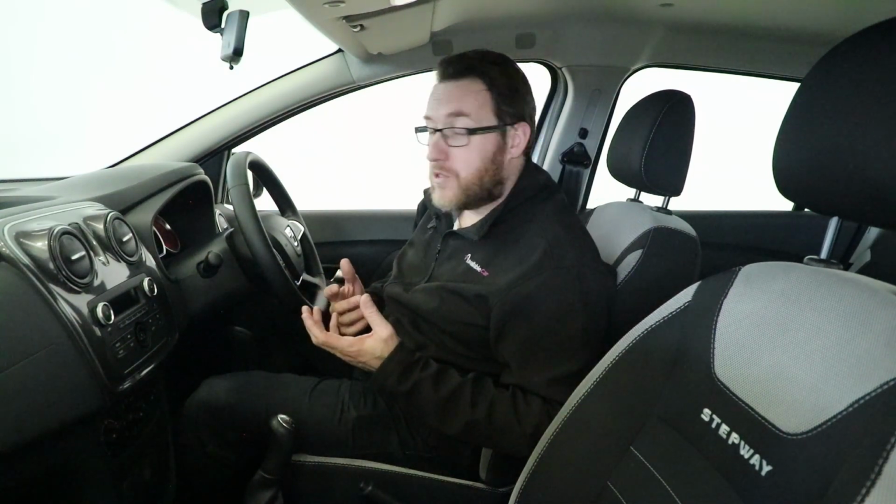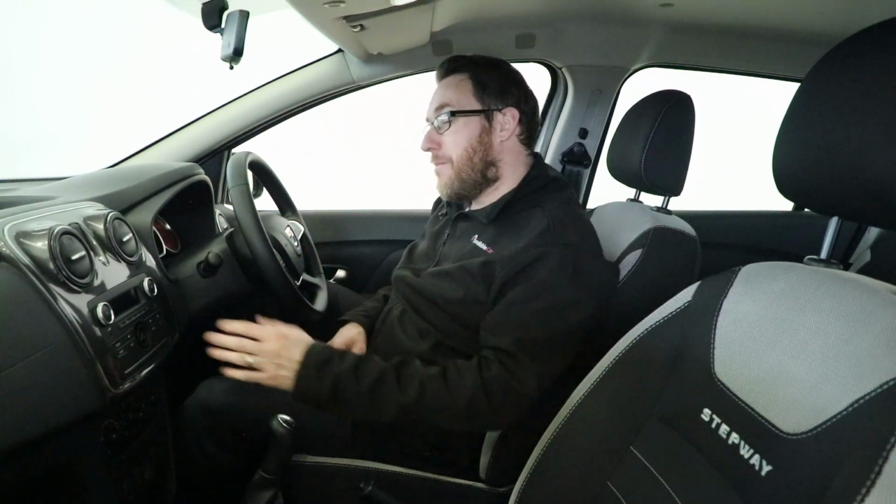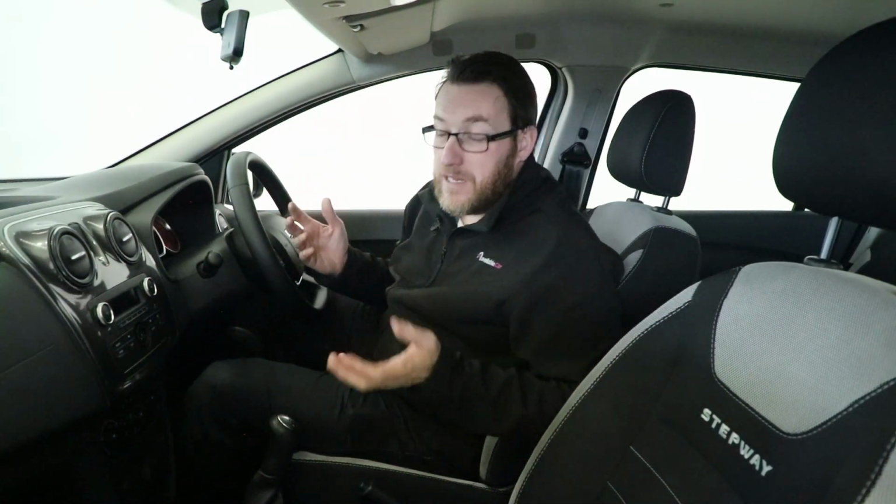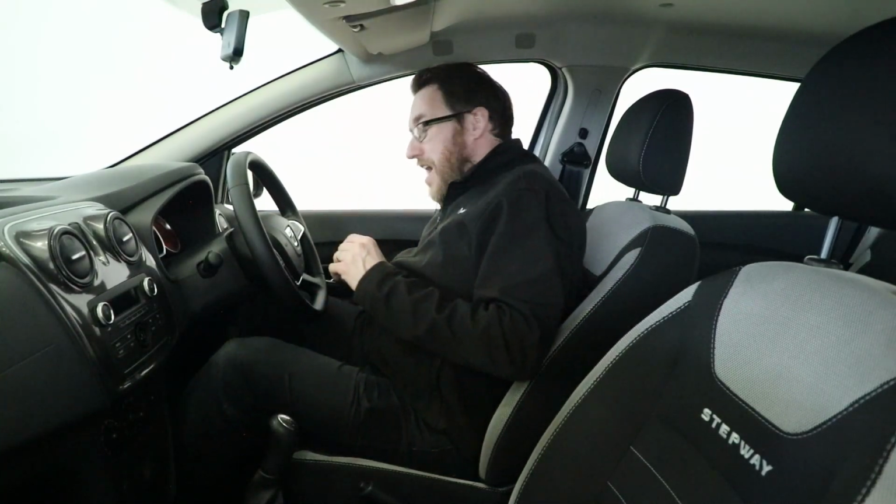Now, higher spec models, I should say, do have screens with sat-nav, so there is that option, and they're still pretty cost effective. This particular model has a USB connection, and you've actually got a phone mount here as well, so I suppose technically you put your phone on, it's got Google Maps. This car then has sat-nav capability, which isn't a bad thing.